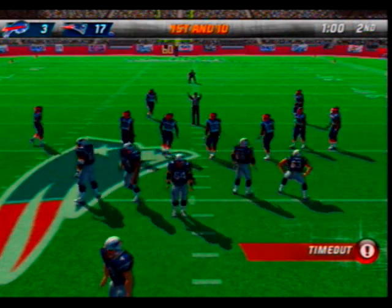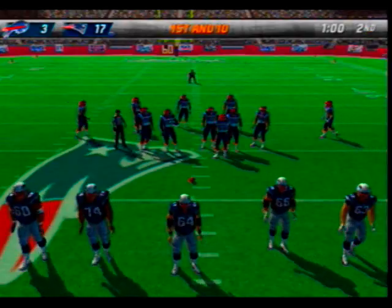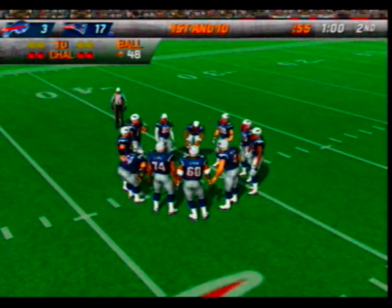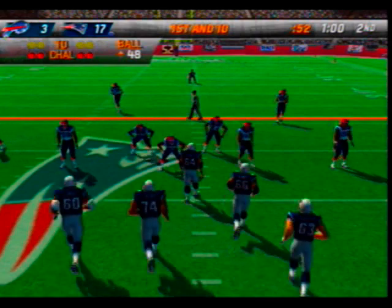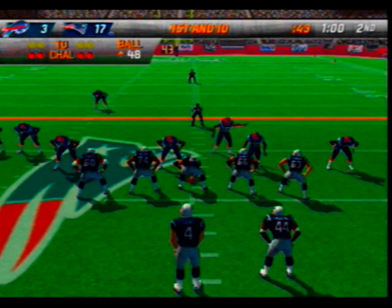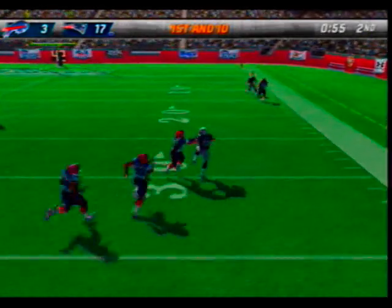New England kills the clock with that timeout, about a minute left. Ball at about midfield. Ball on the 48-yard line. Walter will work out of the shotgun. Throws it. He hits his receiver.